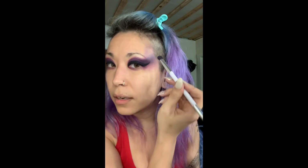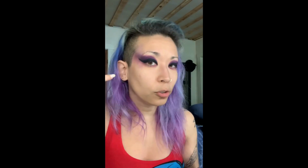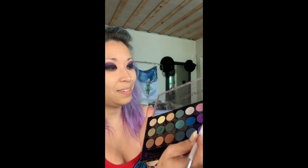So what that does is that allows this purple that comes out to almost function as a little bit of a contour instead of as much a color swath. Now we're going to go back to our first brush and we're going back to Nimbus, which is, again, this lighter pink, just a little vibrant sparkly color.